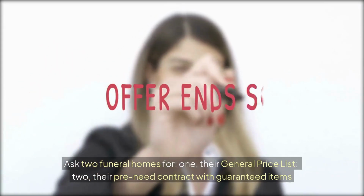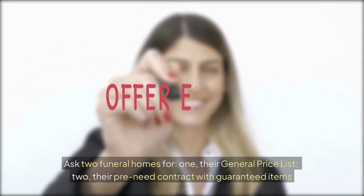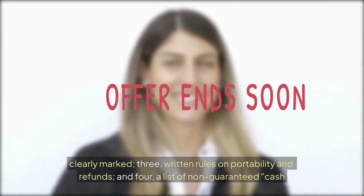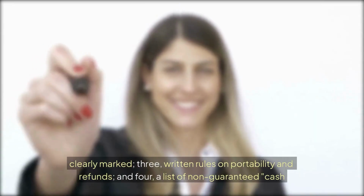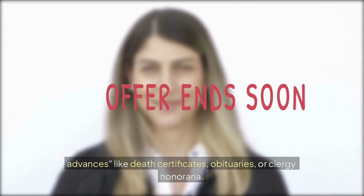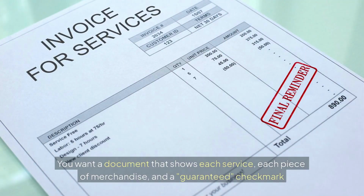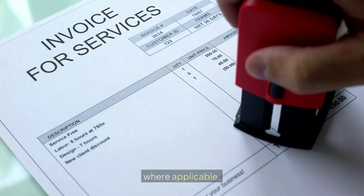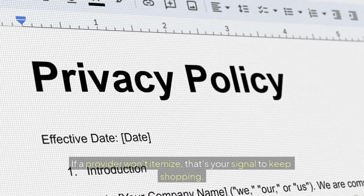What to set up? Ask 2 funeral homes for: 1, their general price list. 2, their pre-need contract with guaranteed items clearly marked. 3, written rules on portability and refunds. And 4, a list of non-guaranteed cash advances like death certificates, obituaries, or clergy honoraria. You want a document that shows each service, each piece of merchandise, and a guaranteed check mark where applicable. If a provider won't itemize, that's your signal to keep shopping.